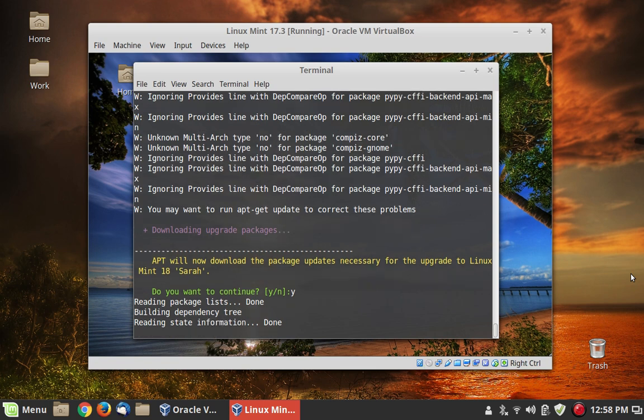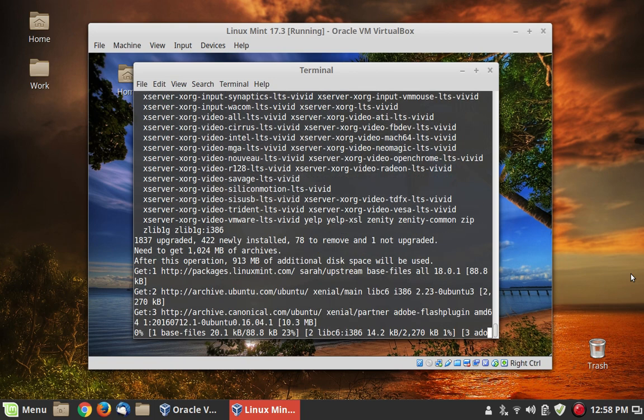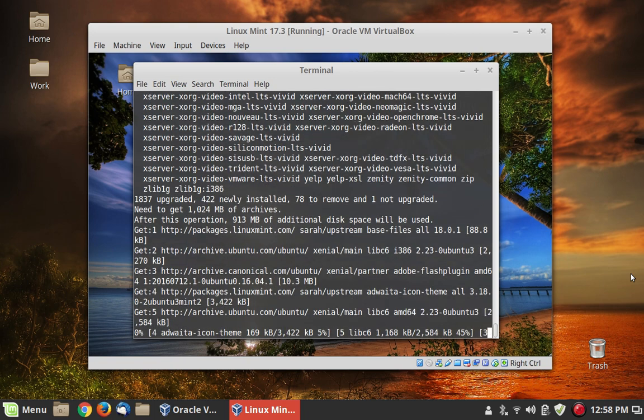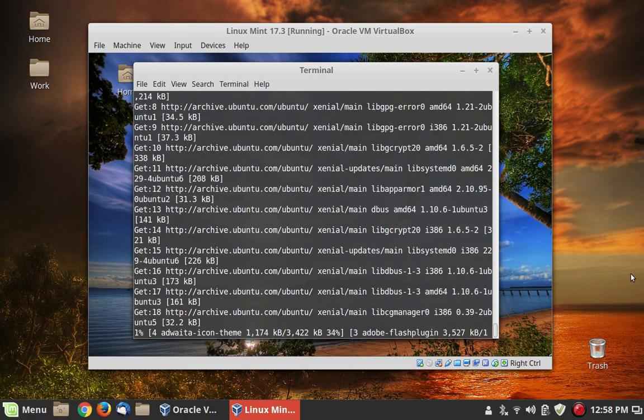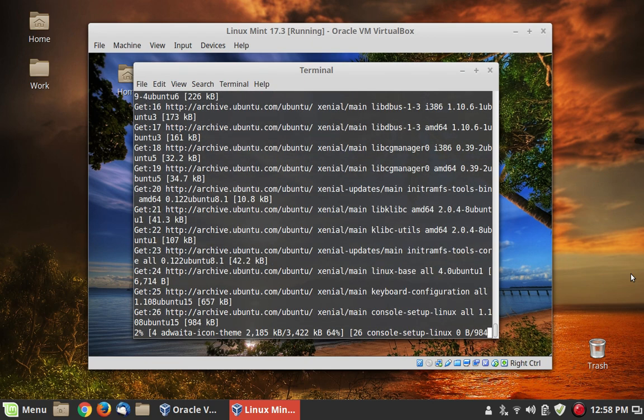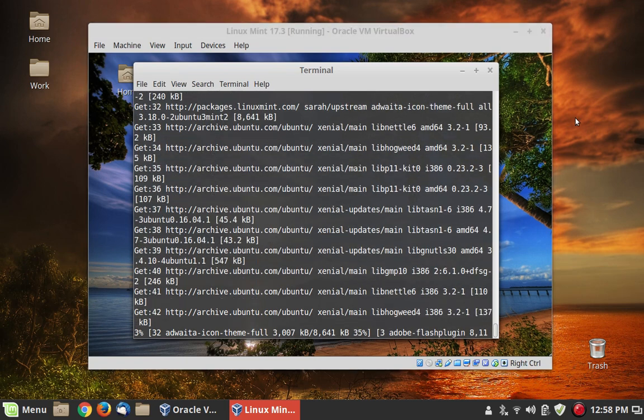Yes. Calculating upgrade. Okay, so this is quite a lot to download, so I'm going to pause and I'll come back when it stops and it does something new that we need to talk about.